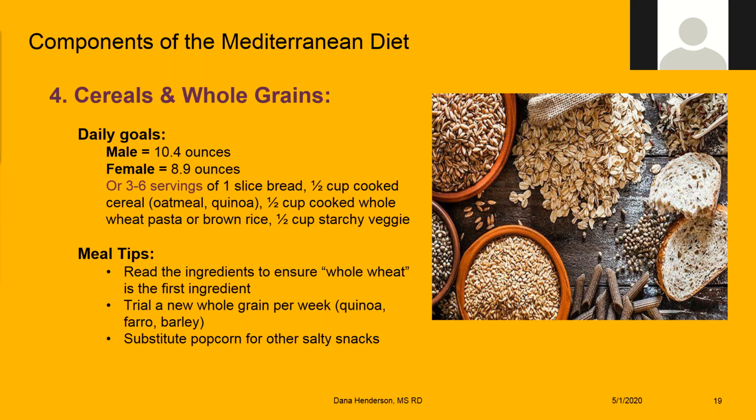So we really want to be careful when we're thinking about what a whole grain really is. I always encourage people to try some new whole grains. If you do not like brown rice, maybe you will like quinoa. There are a lot of things out there, for example, barley, farro, a lot of different options. Maybe it's trying a new bread you like or a whole grain pasta you've never had before.